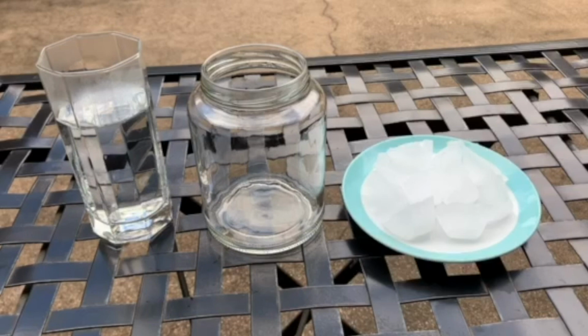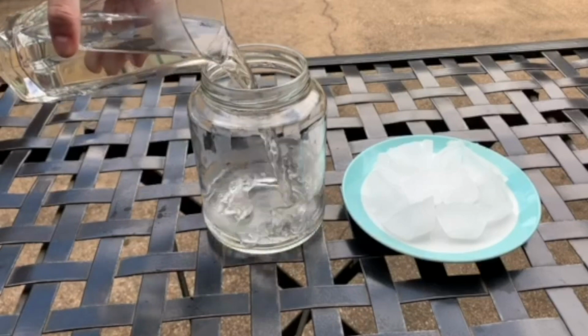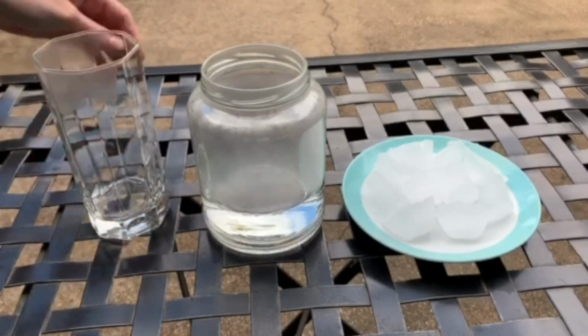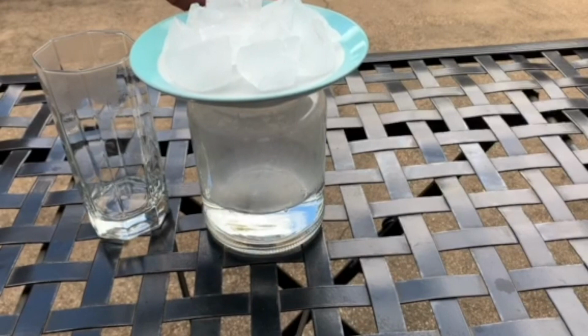To set up the experiment, you will pour the hot water into the jar. You can see the steam coming off of the hot water already. That part is evaporation. Next, place the plate with ice cubes directly on top of the jar. Make sure it sits flat on top, allowing no air to escape.